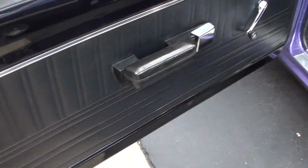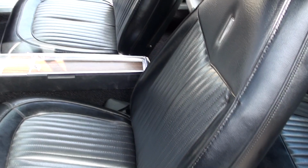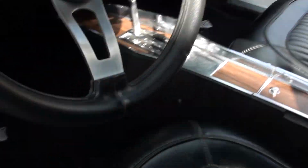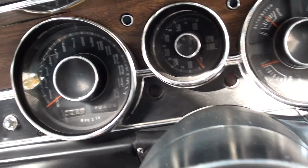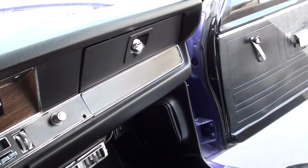Your door tag. See the bottoms of those doors are nice and clean. Factory black vinyl interior, bucket seats, console. Seats are nice. It's got the tough wheel in it. Factory tach and gauge car. He said the tach does not work. 79,875 on the odometer in there. Factory AM radio in the dash, and it's got an aftermarket one underneath there.